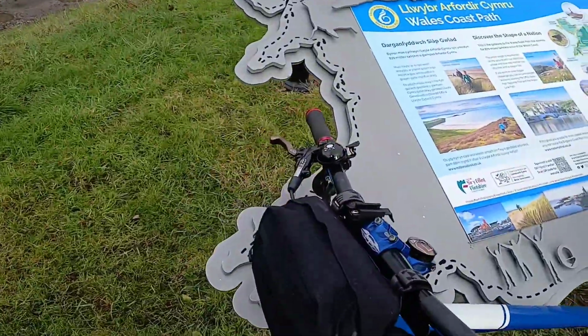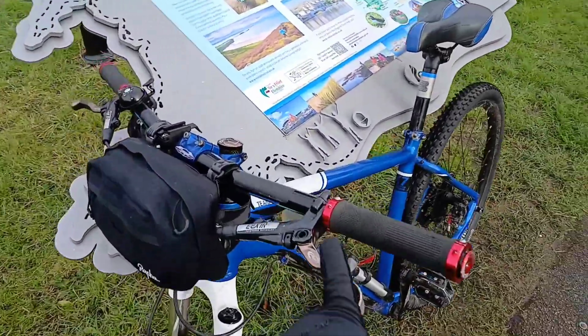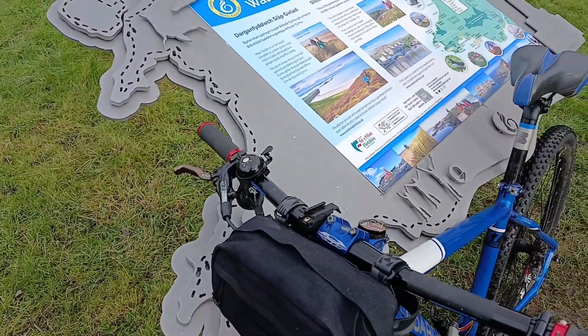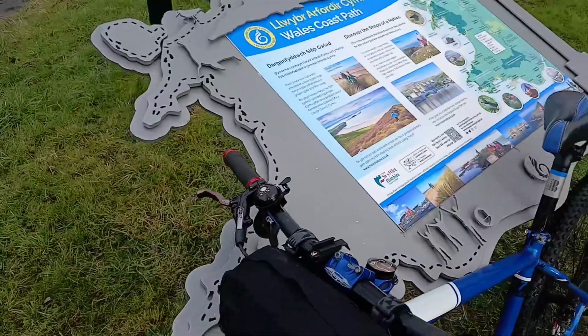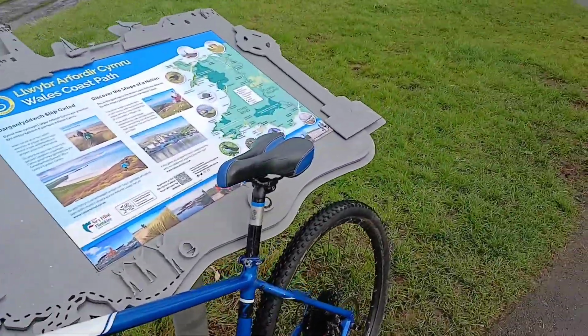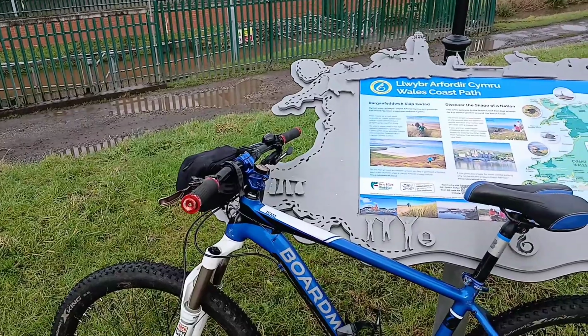Just stuck this little thing on the front just to get easy access to stuff. We changed the brakes, so it's got slightly better brakes on it. Got a little bell, so people can get out of my way, and a nice big comfy seat. So hopefully this will get me to where I want to go.